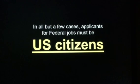All must be federal citizens. We're going to stop here, take a break here in this lesson. We'll wrap this up in our next lesson as we talk about the cabinet. But to work in the federal government, you must be a U.S. citizen, not a green card alien, a U.S. citizen. We'll pick up with this point in our next lesson.